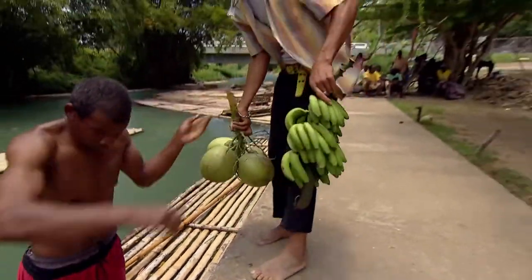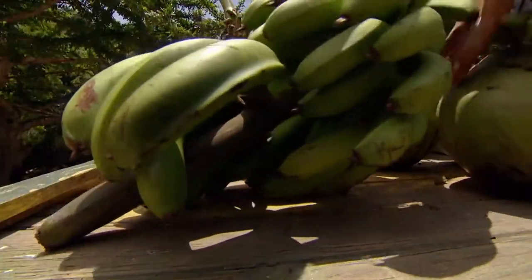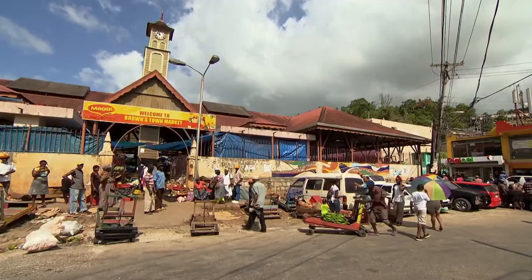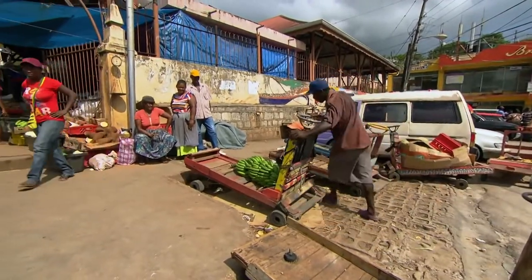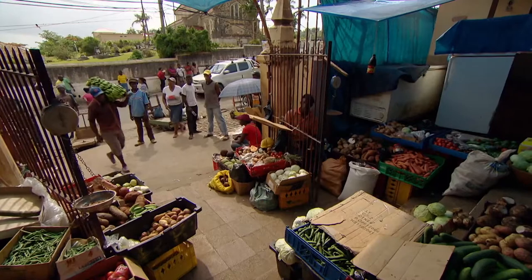Banana, jelly. Of course, onto a pushcart. The transportation system around the big markets is ruled by pushcarts. For many, it is the only affordable means of transportation.